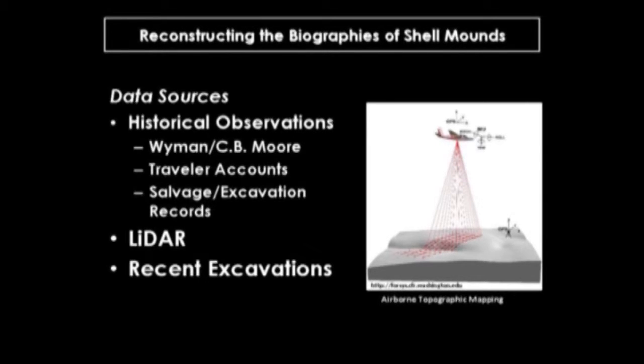And then finally, of course, recent excavations. We've targeted a number of different shell mounds, and we've tried to only focus on sites that have already been destroyed or presumed to have been destroyed.